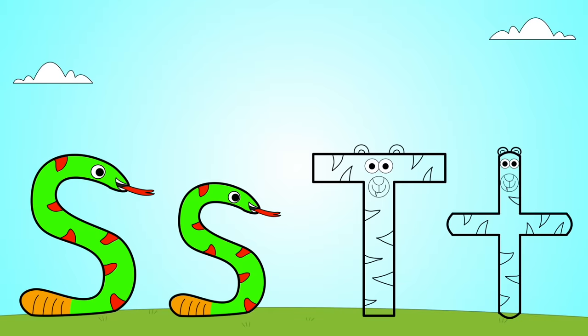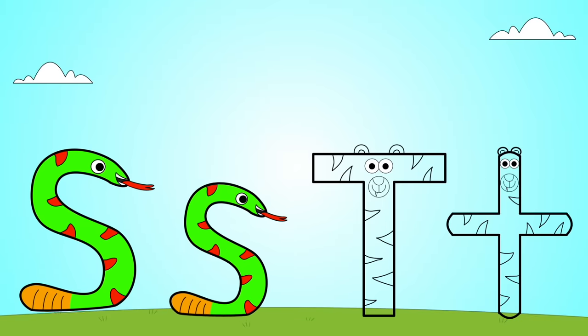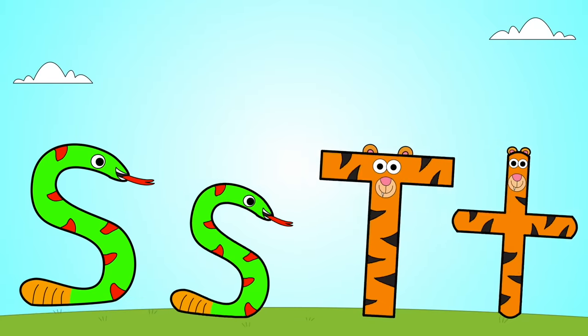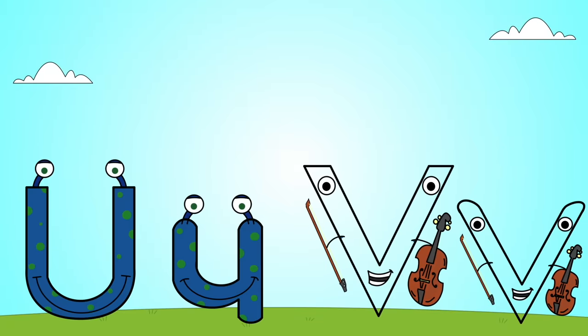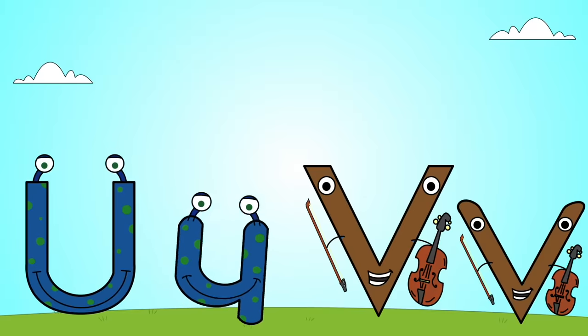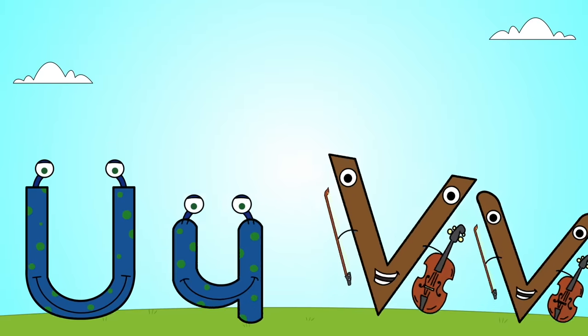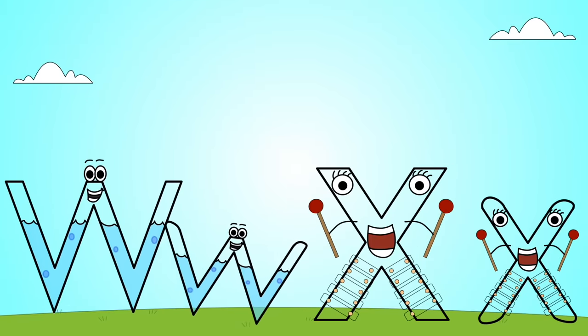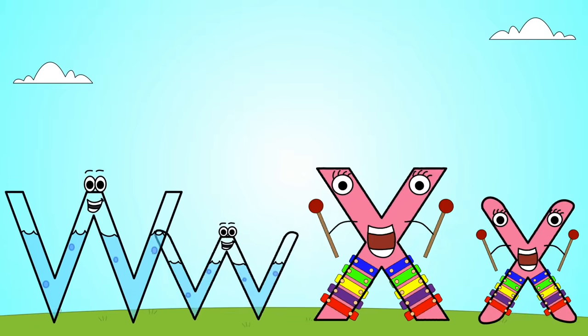Green and red S, orange and black T, blue and green U, brown V, blue W, pink X, purple Q.